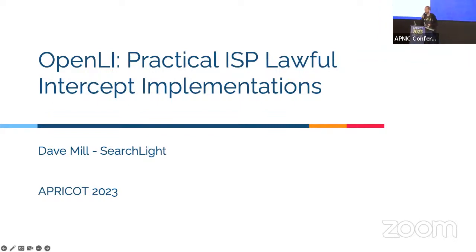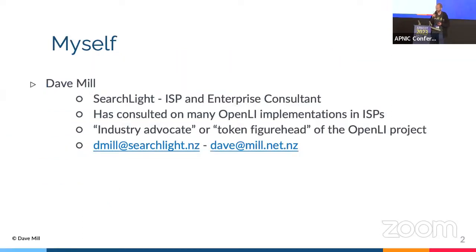So good day. I'm Dave from Searchlight, where I'm a network consultant. And as Mark said, I'm here to talk about OpenLI, but mainly about how to put it into an ISP and make it actually function and do what you need. So I guess over the last few years, I've managed to put OpenLI into a few different ISPs around New Zealand. I'm not really officially part of the project at all, but I've become the token figurehead of the project.